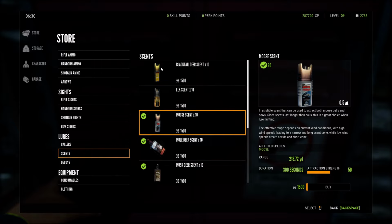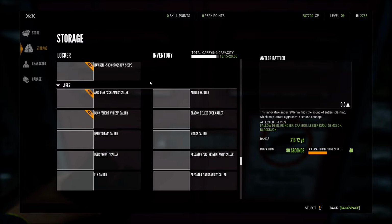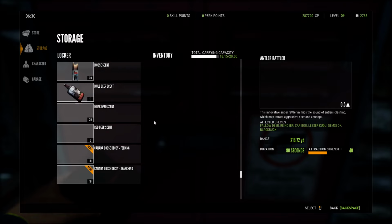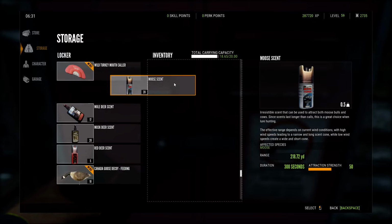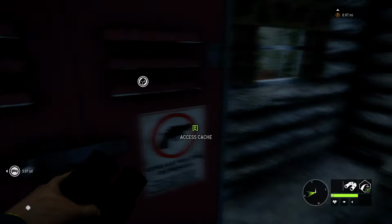Right, according to this, I have 20. I have 20 moose scentages. I have more moose scentages than I know what to do with. I didn't see any here, but it's telling me I have 20. So we'll go ahead and throw that in the mix. I think we're good to go, folks.